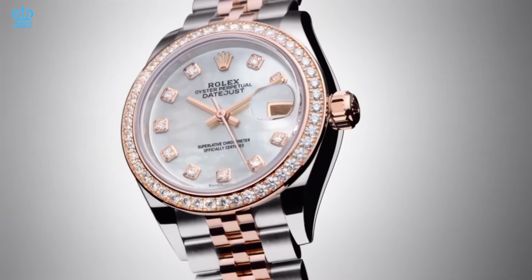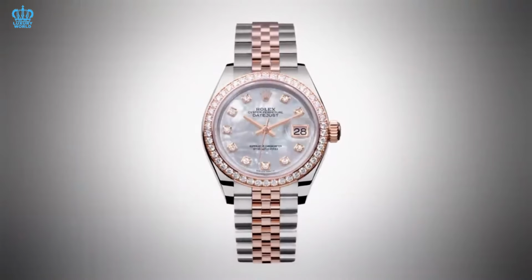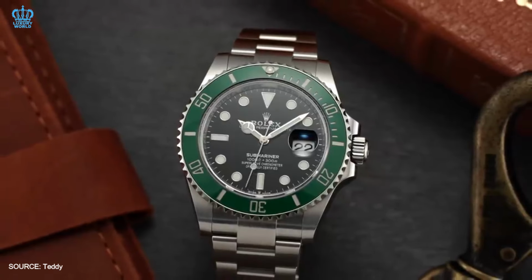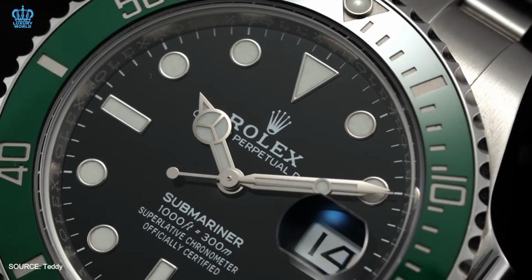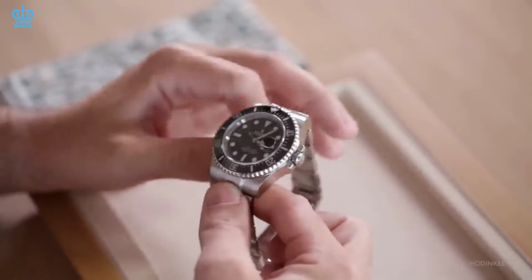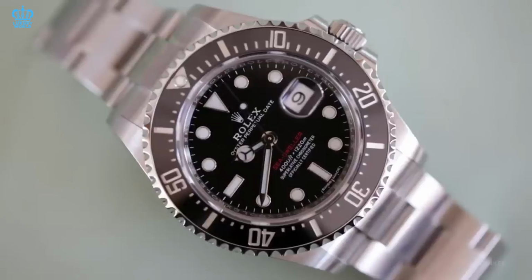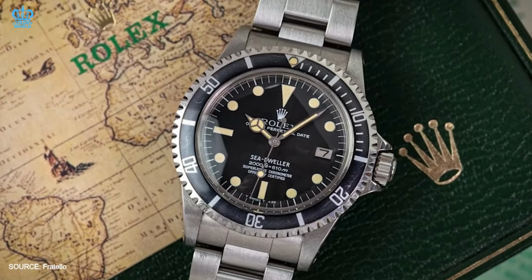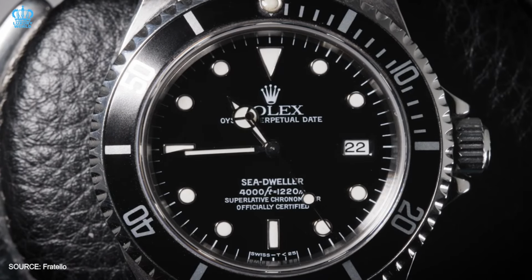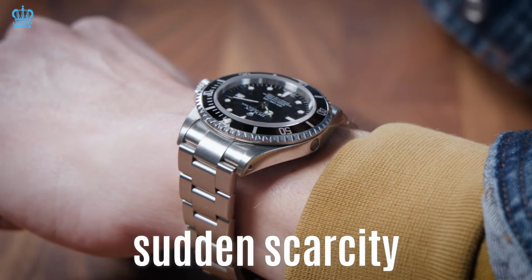Instead, what we are seeing more of are Datejust models. We have had an abundance of Datejusts offered to the market, so much so that many have purchased and sold numerous pieces. This is the trend with Rolex, especially over the past few months. They saturate the market with certain models before pulling them back. Quite intriguing, isn't it? Initially, we observed a surge in availability on the market, followed by a sudden scarcity.